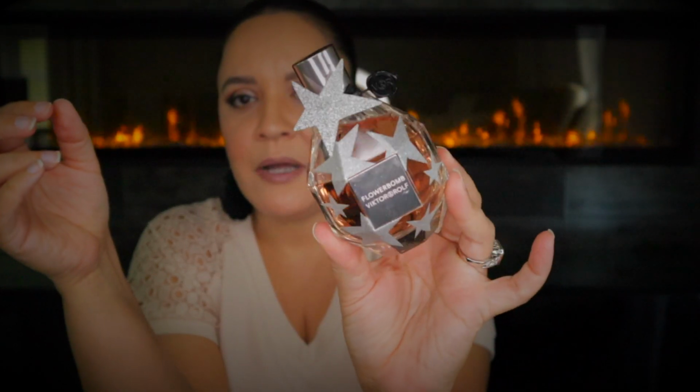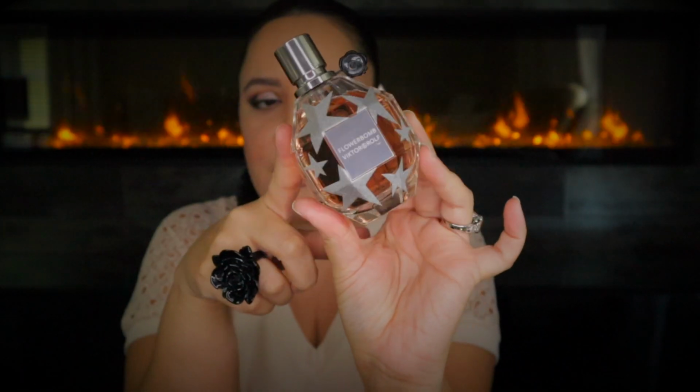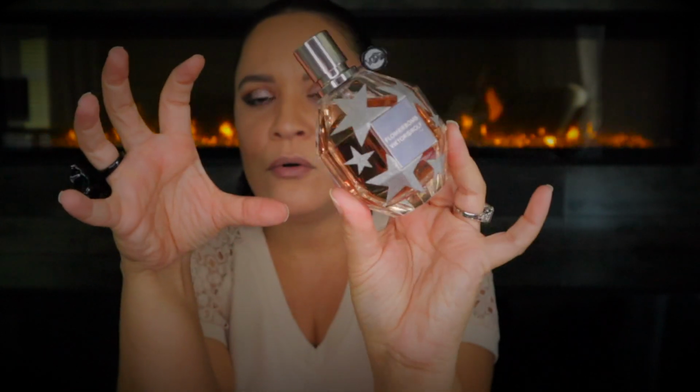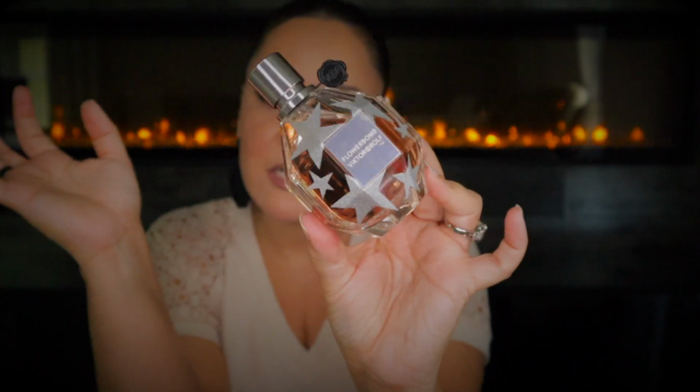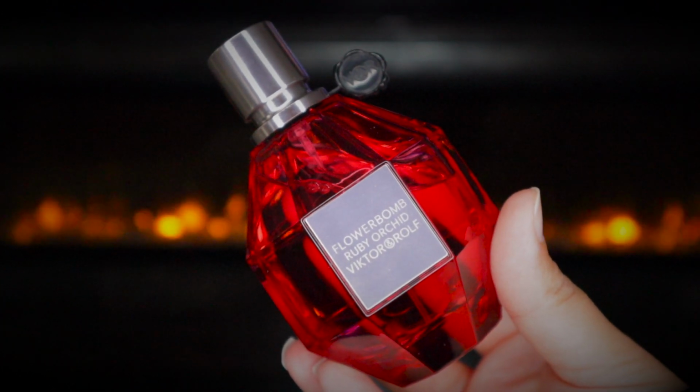Okay, another unique bottle is Flowerbomb. Now, let me take this off because I kind of like it without that. But this is the Star collection. They always come out with different bottles, but they're always in this really cool bomb looking design. But I find these bottles to be unique and really pretty. They came out with the orchid in that fuchsia color, and I think it's really nice as well.